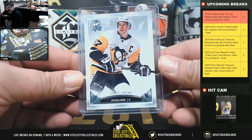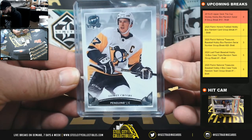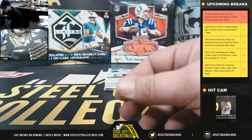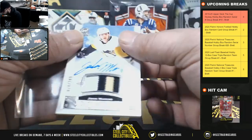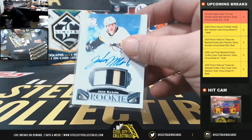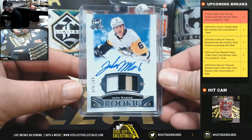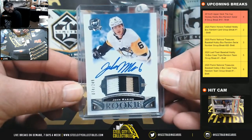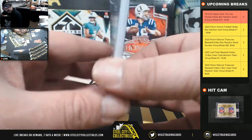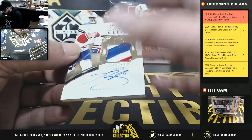24 of 249. That's going to go to Andrew. Sidney Crosby to Andrew. Next, 3-color patch auto, 74 of 249. John Marino. That's going to go to Andrew. John Marino. Promising rookie defenseman for the Penguins. Another one going to Andrew.